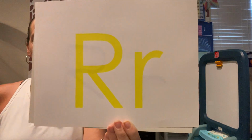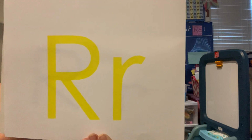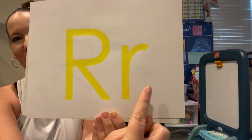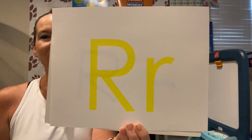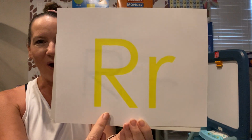Okay, pandas, everybody point to the lowercase r, the little r. Can you point to the little r, lowercase r? Good. Now, pandas, point to the capital R or the big R, uppercase R.